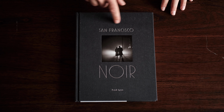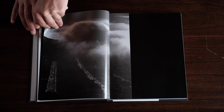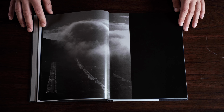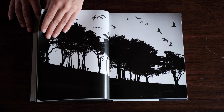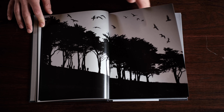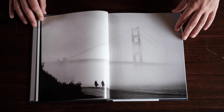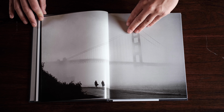So this is San Francisco Noir, book by Fred Lyon. What's incredible about Fred Lyon is that he actually existed in a time from 1940. Well, he's still alive to this day. He's 90-some years old, late 90s. But he existed in the 1940s, and he captured San Francisco in the 1940s when the Bay Bridge, that beautiful bridge right there, was being built.